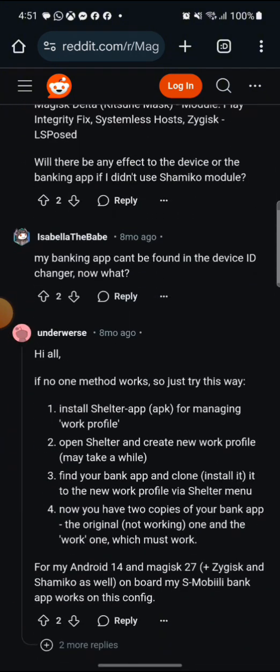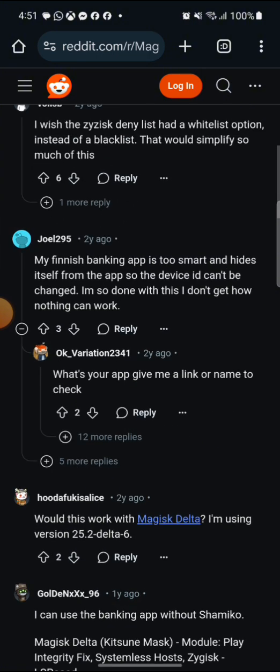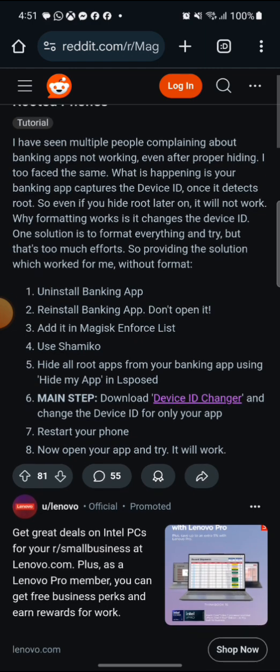This guy says install the Shelter app APK for managing work profiles. You can create a new work profile, it may take a while, then find your bank app and clone and install it. So that's something you can definitely try. There are some other options, but we're doing the steps right here.